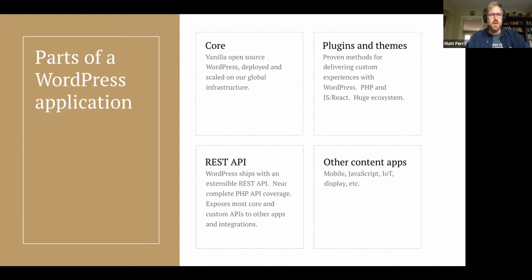Another key component of many WordPress applications is the REST API, which for those of you who don't know, ships in WordPress core and is automatically on in WordPress when you just download it. This is the key component that enables you to build decoupled applications on top of WordPress. The goal of the REST API is parity with the PHP API. And then, of course, there may be any number of external components that define applications on top of WordPress. These can be mobile, JavaScript-based front ends, which we'll dive into in a bit, and other stuff, including Internet of Things, display, and other non-traditional front ends.